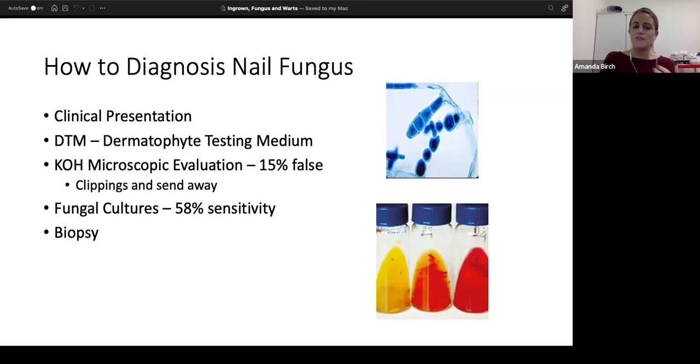There are all sorts of different tests you can do to see if it's fungus. The only problem with these tests is that they're not the most accurate, unfortunately. I'll have some patients say, oh, I had it tested, it's negative, and when you look at the nail, it's clearly fungus, because there are about 15% false positives. Fungal cultures have 58% sensitivity, so these aren't extremely high. My go-to is, if it looks like a fungus, treat it like a fungus.